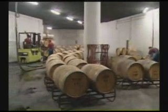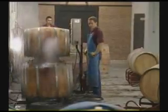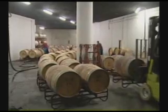Three times a year at Enate, the decanting of barrels takes place. This means that the wine is moved from one set of barrels to another. Once emptied, the casks are washed with water at 90 degrees centigrade, ready to receive new batches of wine.